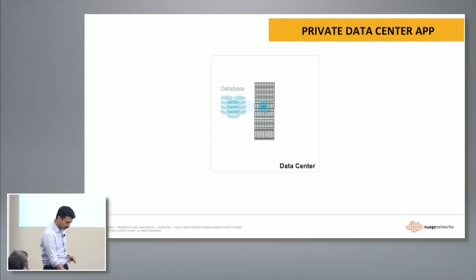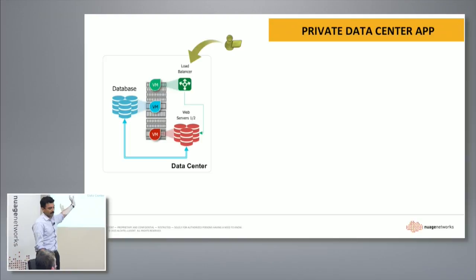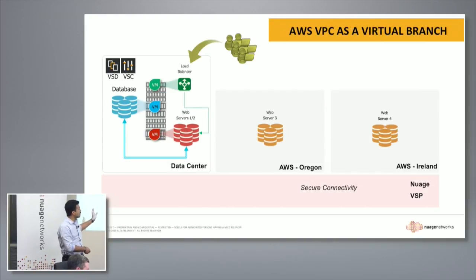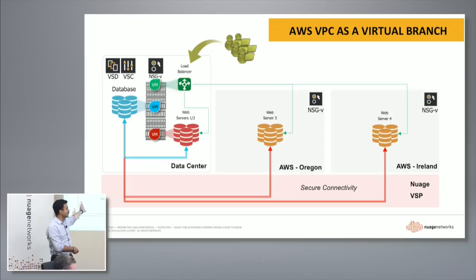And the demo is simple. You have a database, a web server, and a load balancer front end, and that's what you have today. As demand grows and you need to scale your web app, you would go into AWS and deploy multiple VPCs with web servers. What's important here is that you need to have secure connectivity back to the database in the data center. And with Nuage, the NSG, the VNS solution, allows you to have that secure connectivity between those VPCs and your data center.